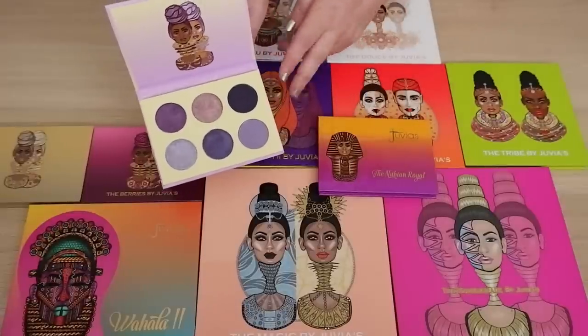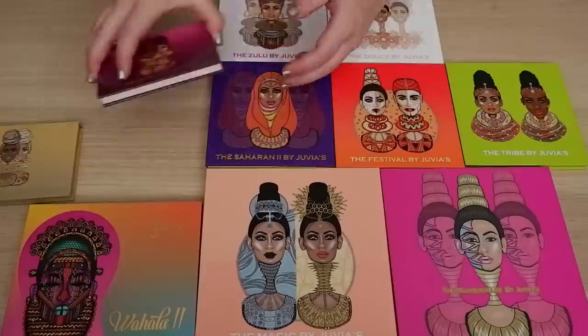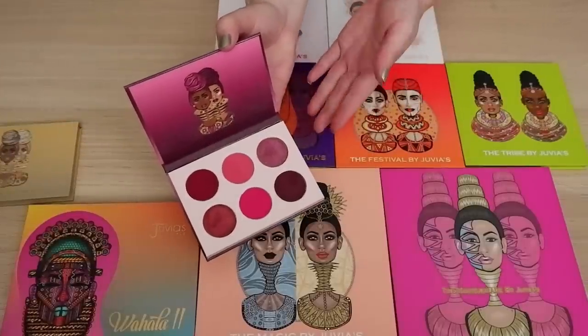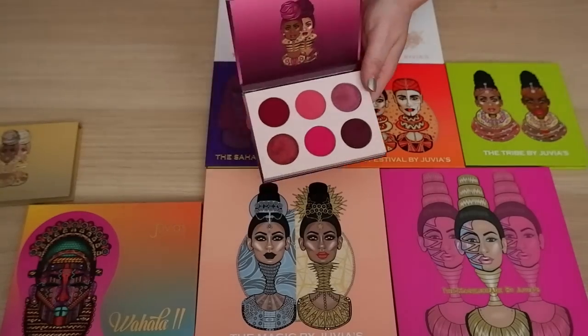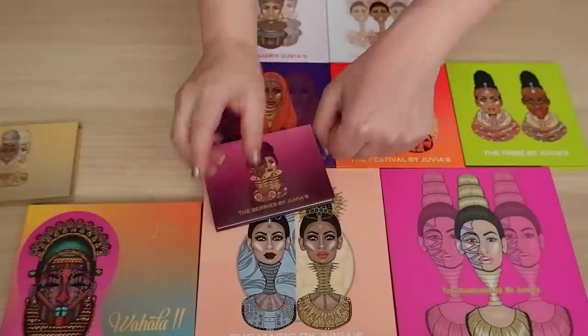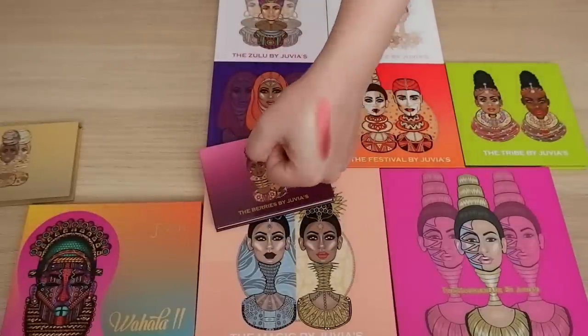I do have to say though, that some of these shades are also in the Magic. The Berries was one that I didn't buy myself. This was gifted to me by someone, and I ended up pulling a very stunning look out of it. And especially this shade right here at the bottom, I think is really pretty. It just has a really, really interesting color story to it.